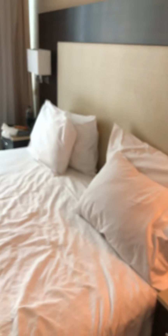Now, for me, my king size bed at home is bigger, because me, my daughter, and my honey sleep in the bed together. Here it feels like a little bit of a tight fit.